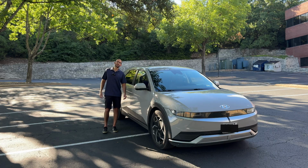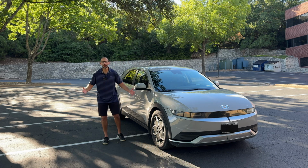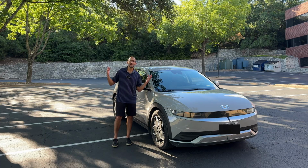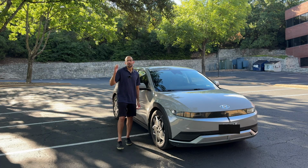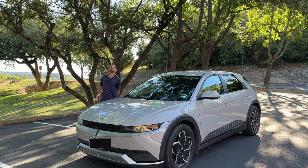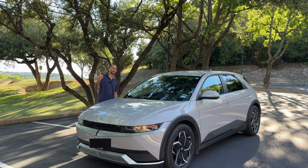Thanks to high interest rates, you're really starting to see some great deals out there, and there are just so many options for used electric cars. You have this, you have the Mach-E, you have any number of vehicles to pick from. No longer do you just have to buy a used Tesla. This 2022 Hyundai Ioniq 5 is a really fantastic electric vehicle, and I'll show you why.